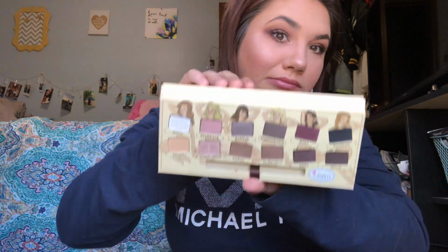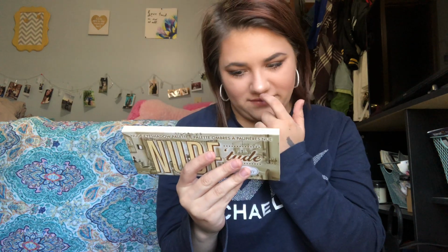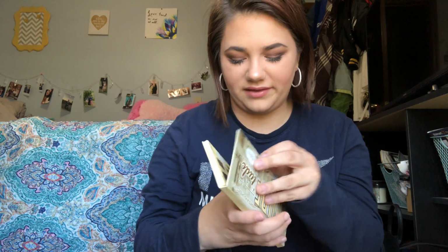It's obviously about being nude, so that's a little weird, but it's cute packaging. And here, I'll read the shades to you. They're kind of funny. Sassy, Stubborn, Selfish, Sophisticated, Sexy, Serious, Snobby, Standoffish, Sultry. And Sultry is this shade, and honestly, it's one of my favorite browns ever. Seductive, Silly, and Sleek.